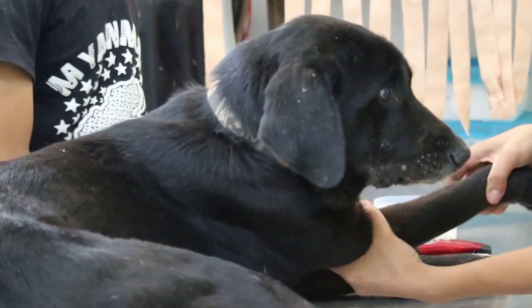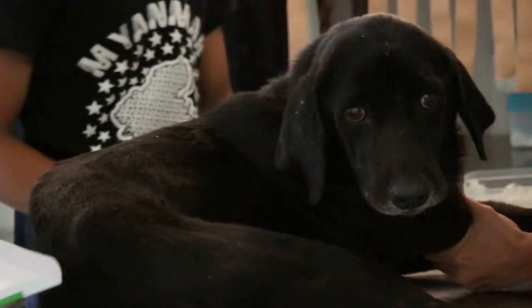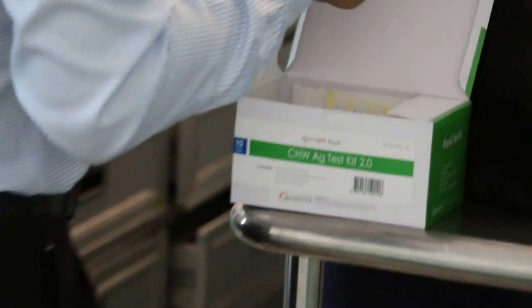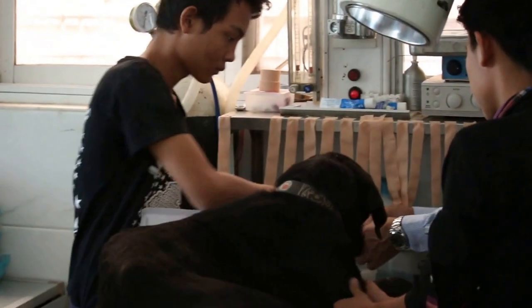Possibly one possibility is heartworm. The heartworm test, which is quite common in Yangon. The dogs are roaming, the mosquitoes.